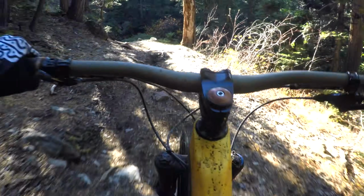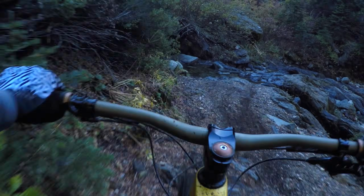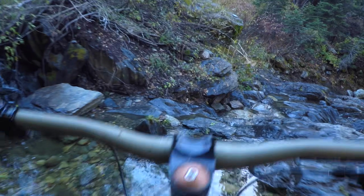So we're getting close to the waterfall section. This is where you're usually hauling ass, and then it catches you by surprise. I like taking the left lane, not getting my front wheel stuck. Keep momentum. It's very slippery. And then this left side is not too bad.